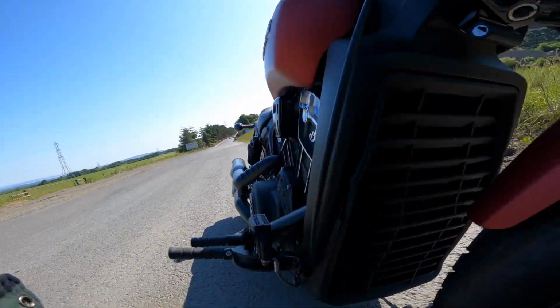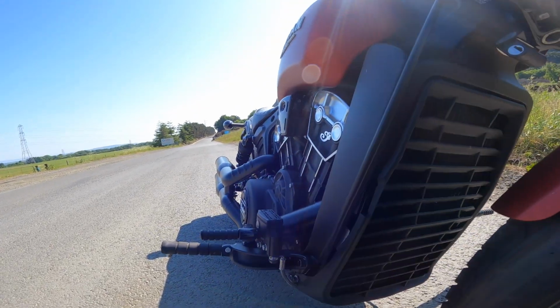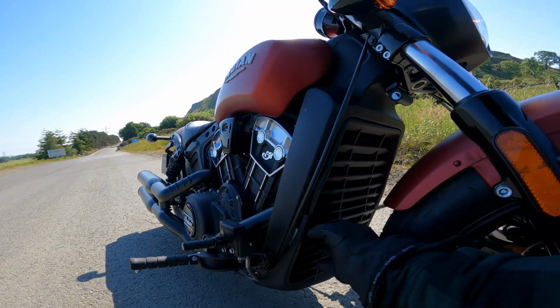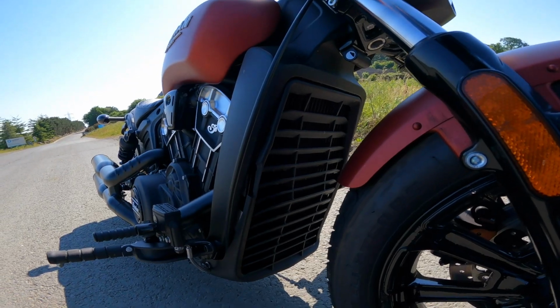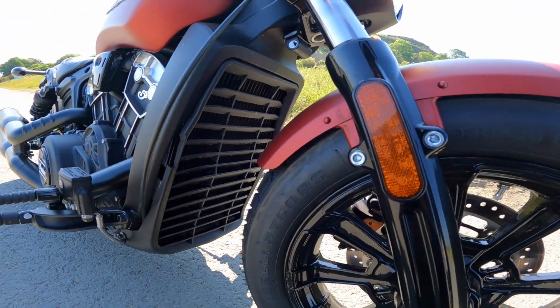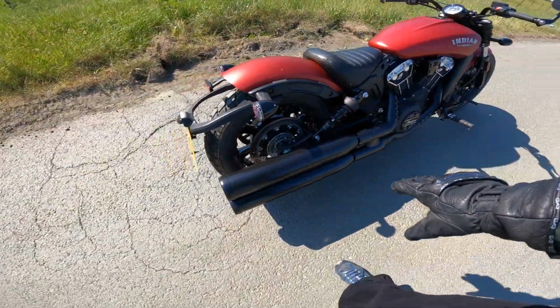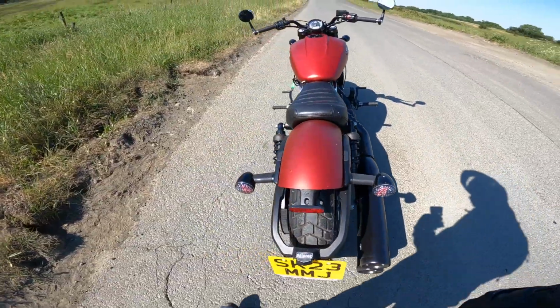In terms of the bike, it looks like it had a little bit of a nick on the radiator guard, and that's a bit of plastic that protects the radiator there. I like the black wheels. Oh, it's just that paint job, and it's just the exhaust. Obviously, that's just the standard exhaust that comes with the bike there.